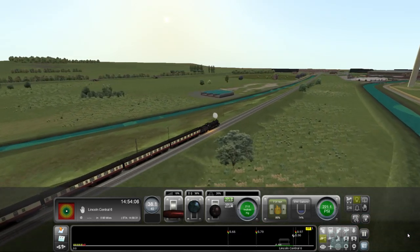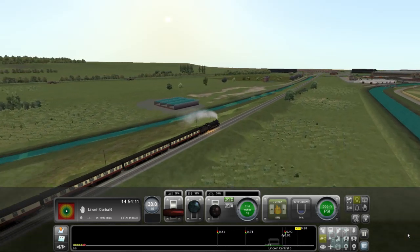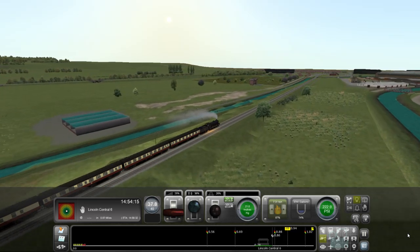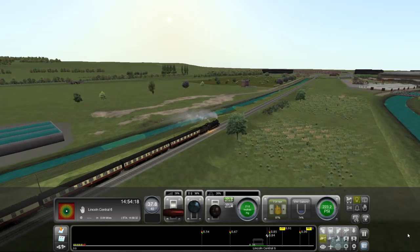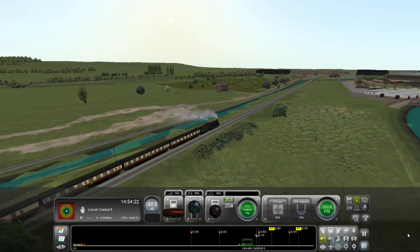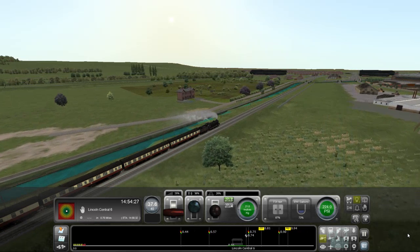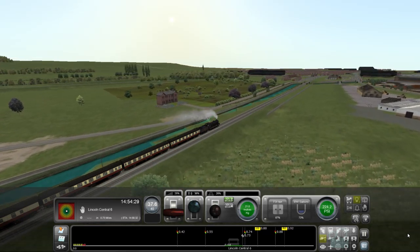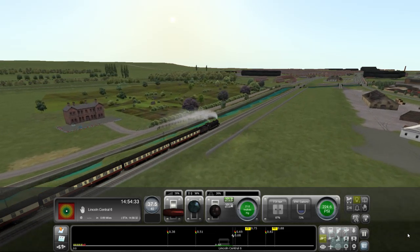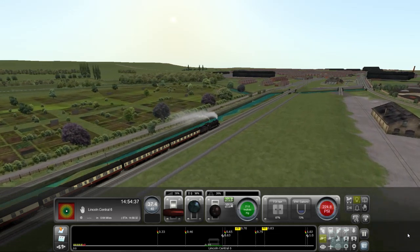No speed limits going into the station. Just one coming out. Or there might be, so I better get prepared for that. So we are 3/4 of a mile away from the beginning of the platform. So let's see where we're going to go. Oh, it's a station. Lincoln 6.